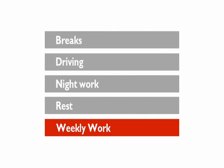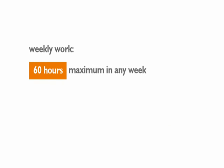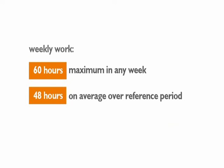Finally, we'll look at weekly work limits. In any fixed week, you may not work for more than 60 hours. You're also limited to an average of 48 hours per week. Your average is calculated by your employer over a reference period which can be extended from 17 weeks to up to 26 weeks by agreement.